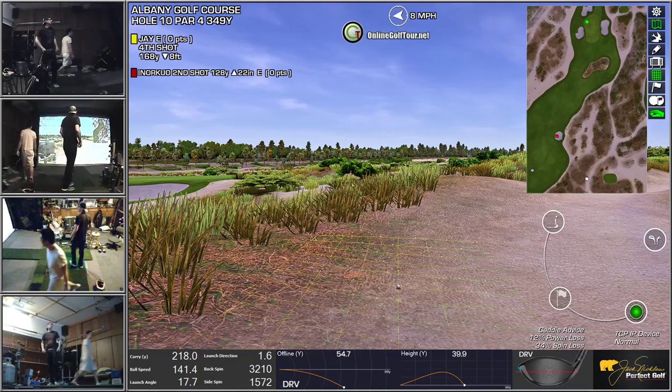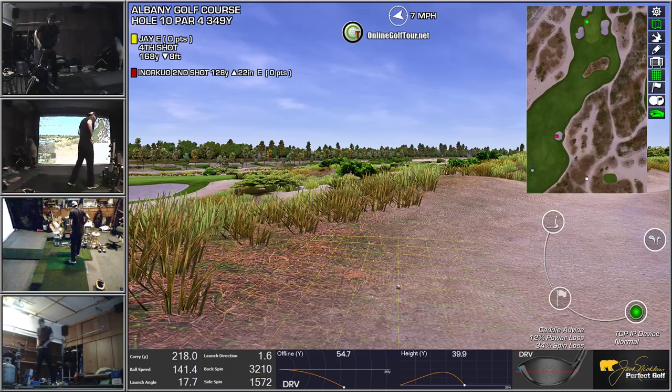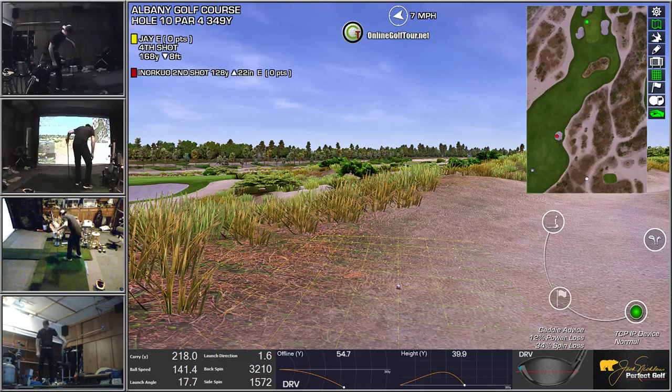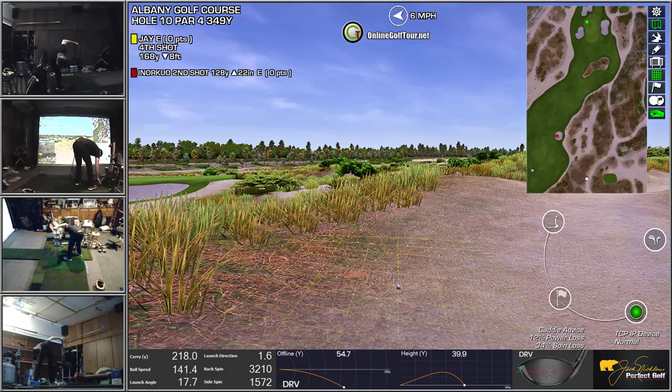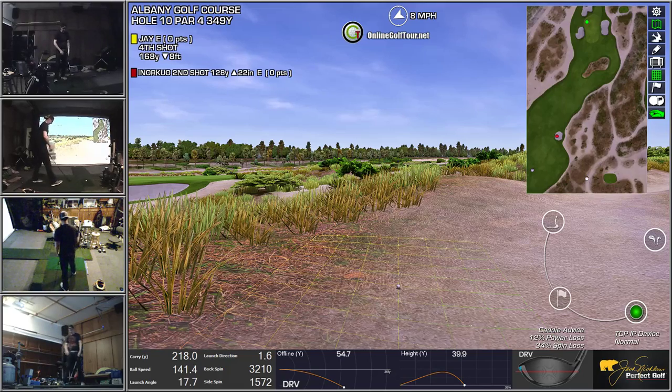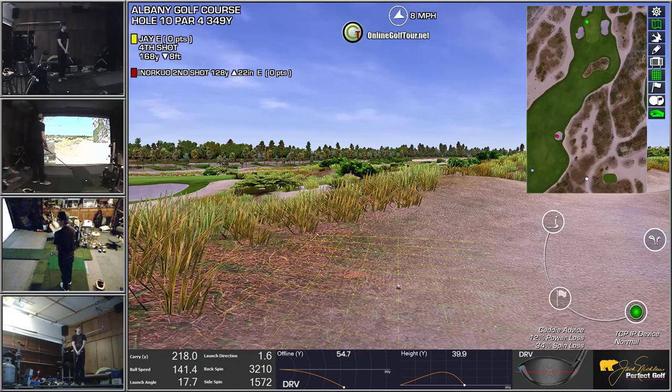So Tiger makes his way down 13, looking for his tee shot. And there's a ball right there in the second cut. So looks like Tiger caught a break here at 13. Very fortunate. Now, obviously, we'll have to lay up and just try to find.